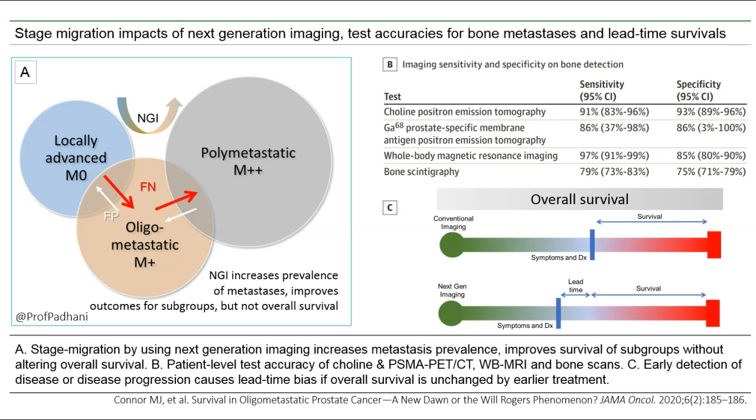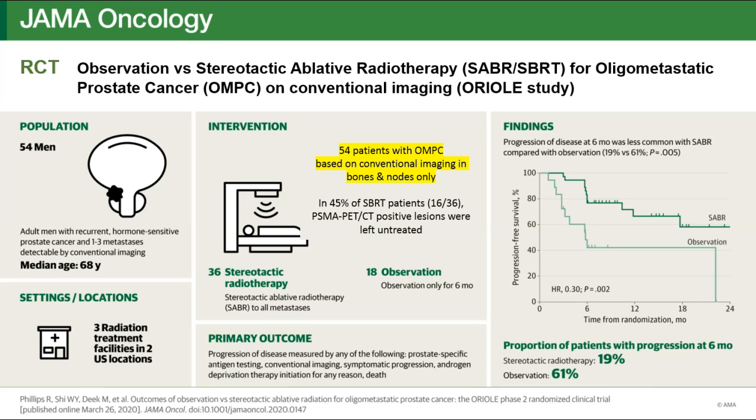In other words, we have stage migrated this man from the oligometastatic state to the polymetastatic state, and this will have consequences in terms of lead time bias if the new information is not acted upon. So in other words, we need better evidence to show that the use of next generation imaging actually helps people survive better because there are better treatments that are deployed.